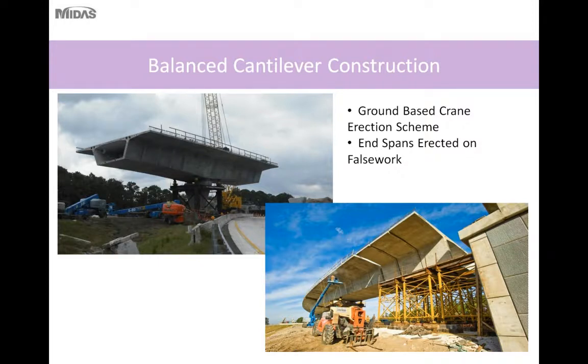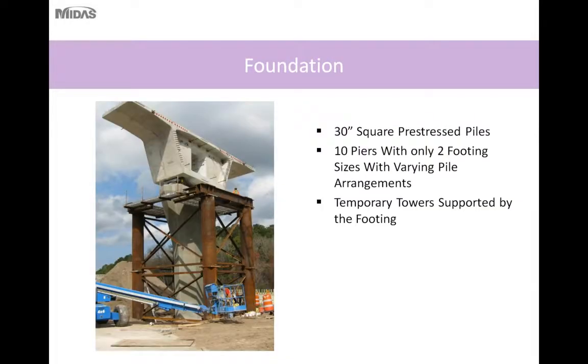So here, this bridge was erected using a ground-based crane. The contractor is able to place the crane close enough to the superstructure to accommodate erection of all of the segments. So the use of an overhead gantry or segment loaders was not necessary for this bridge. So here you can see one of the precast cantilever segments being erected, and in the bottom picture, the end span unit on falsework being erected prior to the closure.